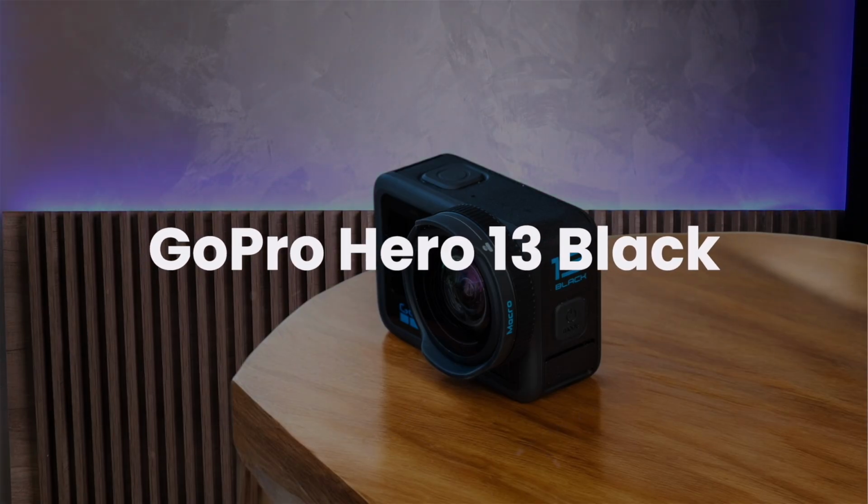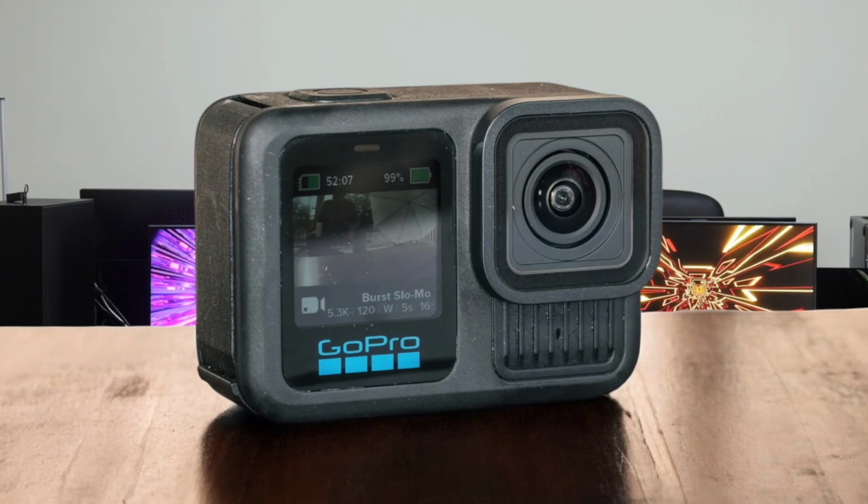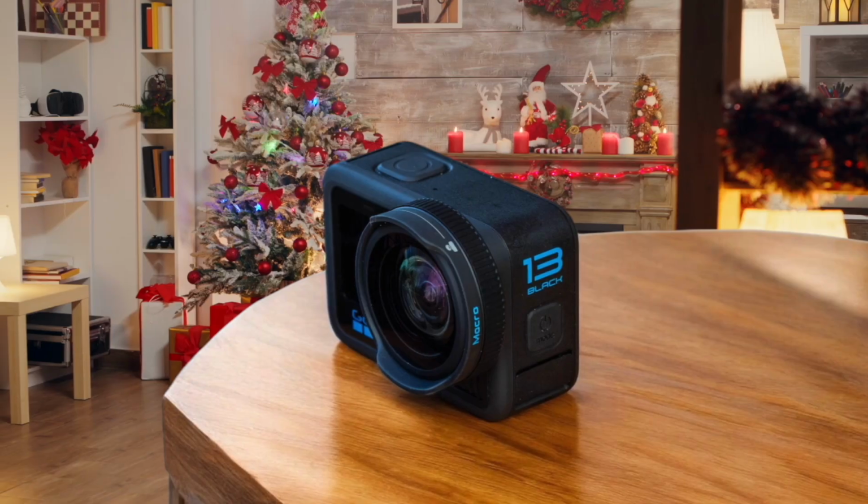This camera is a game changer with its next-gen 1 to 1.3 inch sensor that captures crystal clear images rivaling pro cameras. The dual OLED high brightness touchscreens allow you to preview the 10-bit D-Log M footage with color recovery, ensuring top quality raw footage at a glance.